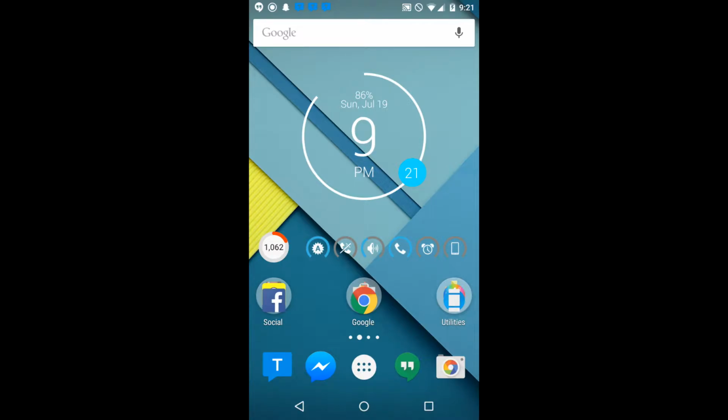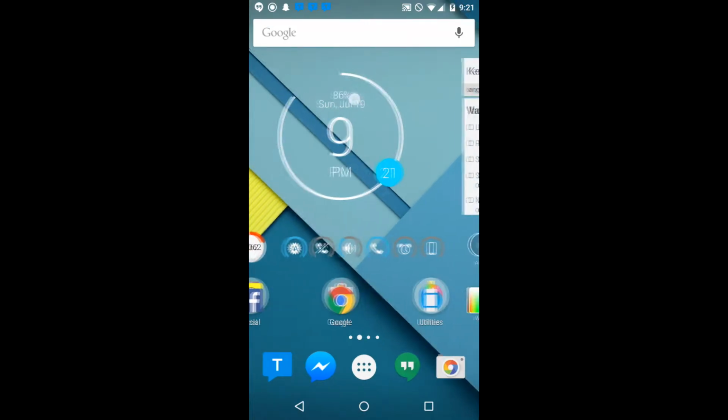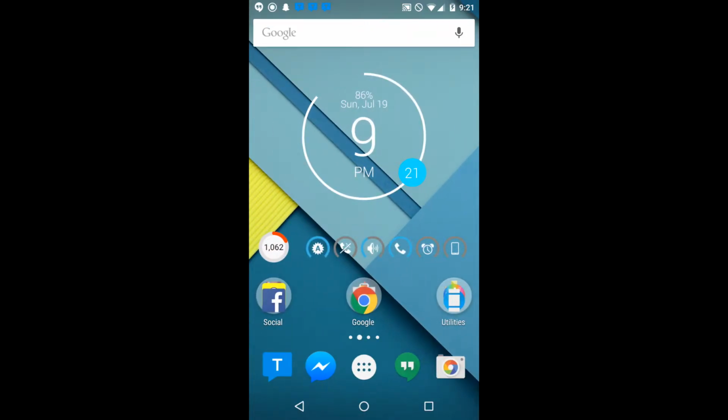So we'll start here on the home screen. We can see, first of all, you're greeted with my minimal clock. This clock basically starts out, we have the general circle around the outside which shows battery. Currently we also have 86%, as you can see right there. You see the date right under that along with the hour and then the minute in the blue circle around the ring.